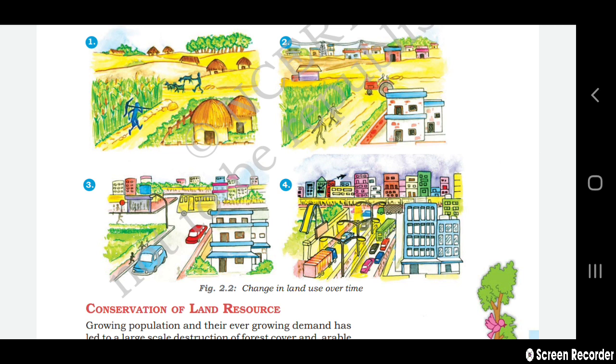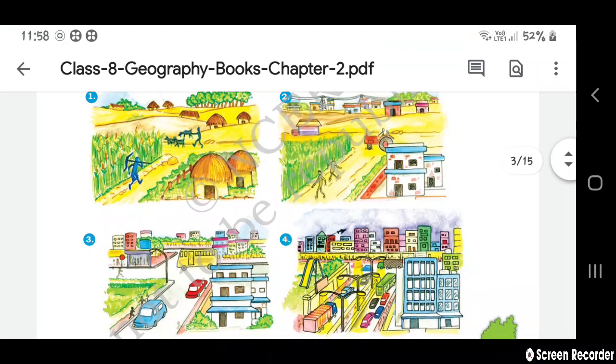See, in older ages, people were doing it like that. Now they are using tractors and they have very big houses. Before there were huts. Now there are big houses, roads, and there are no lands for agriculture. You can see this change in the land over our period in this picture.